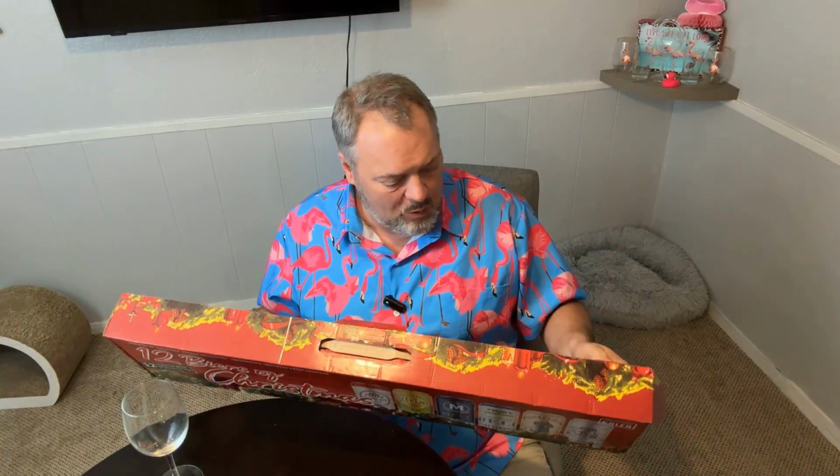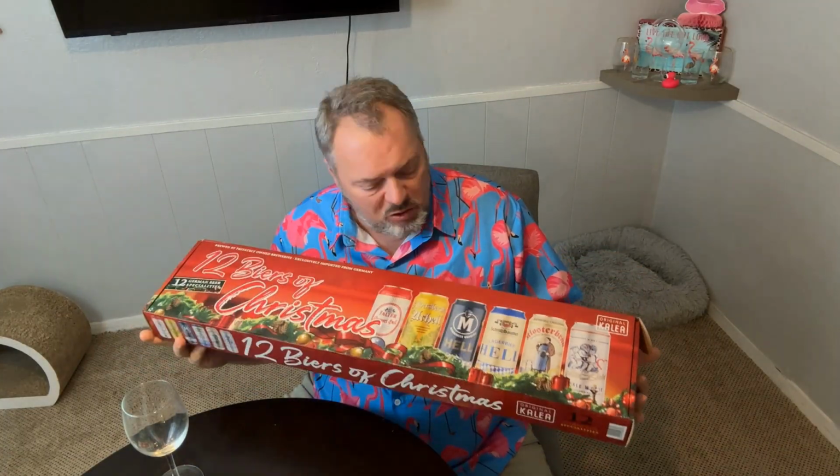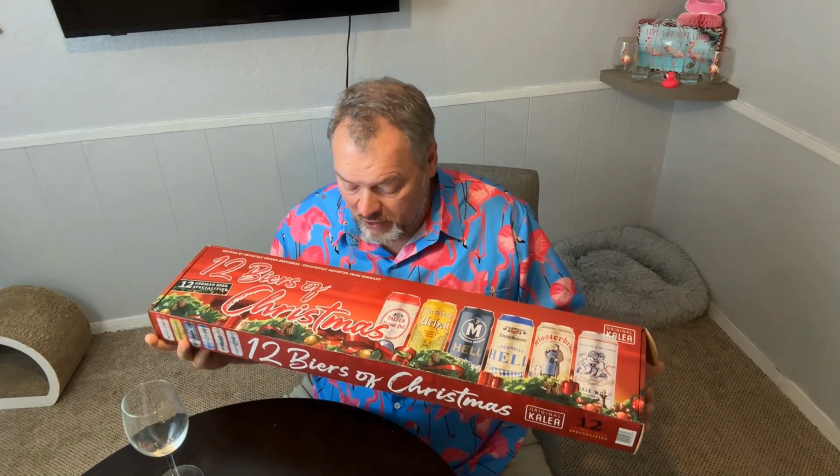12 German beers of Christmas, courtesy of my Costco membership. Again, if you haven't watched the other episodes, I picked this up at Costco. It was like $35. There were 12 16-ounce, actually 500 milliliter German beers in here, and we're just working our way through them one at a time.